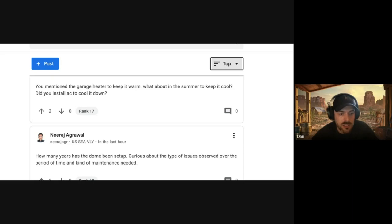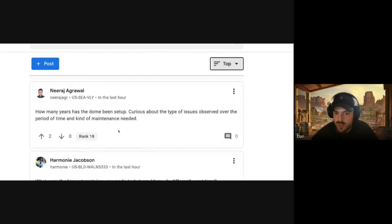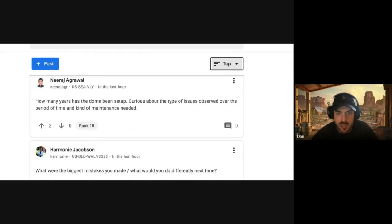How many years has the dome been set up? Only 9 months since I finished it. I finished it September 12th last year. And I launched it. Types of issues observed over the period of time: we talked about the handle breaking and a little bit of water getting inside. There was some water damage on some flooring. We had to cut through the membrane to install a solar fan on the outside, and the sealant hadn't sealed very well because there was a rainstorm the day after it was installed. So we had to reseal that. But otherwise, it's held up really, really well. I talked about the maintenance a little bit.